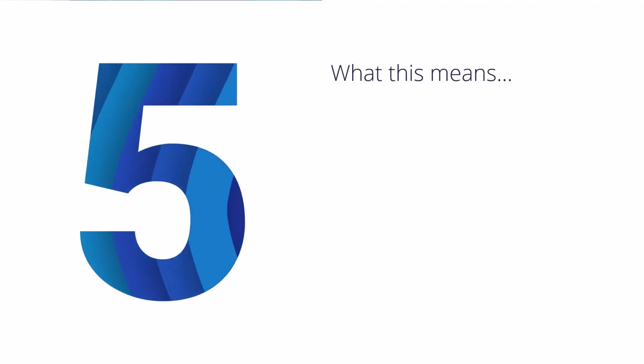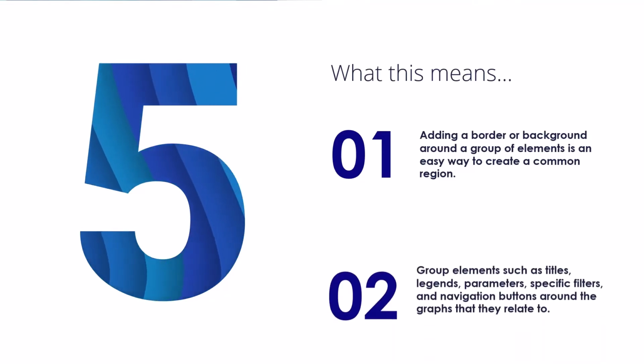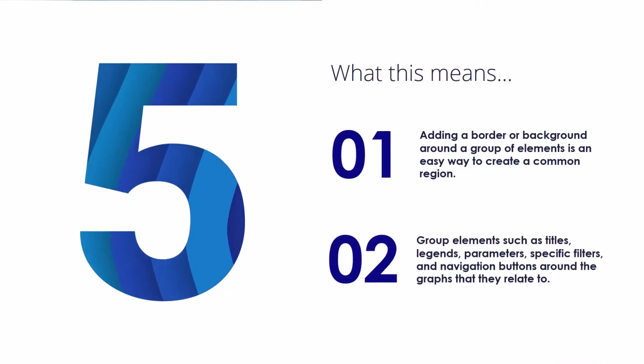Or what I often do is group a graph with related elements like a title and a drill down button and a parameter that only applies to that graph, or a legend, for example. But it's basically grouping elements onto a dashboard.